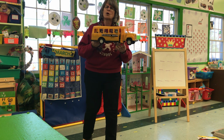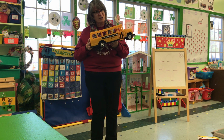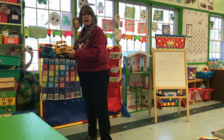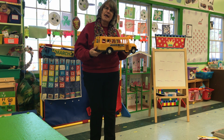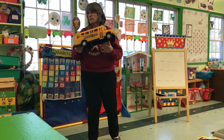Why can't you go in your car? Well, can you imagine 66 cars for each bus pulling up to that school? It would take so long for you to wait to get in the door. So when the buses pull up, the children all get off together. And at the end of the day, they get back on together. The best way to travel to your new kindergarten school is by bus.